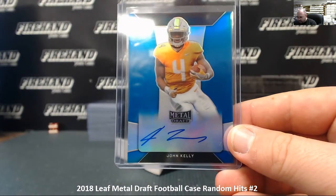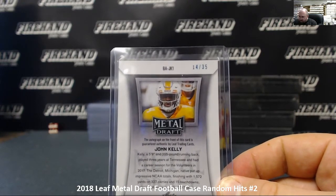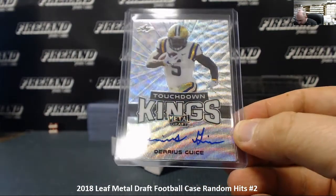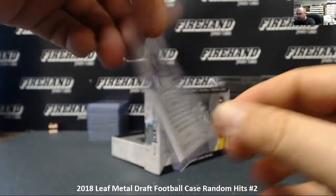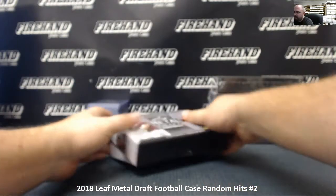John Kelly. Next one we got there. Blue autograph number 14 out of 35. From the University of Tennessee. Last autograph of box 11 is Darius Guice from LSU. Touchdown Kings Wave Auto. Not numbered. Darius Guice. That's box 11.